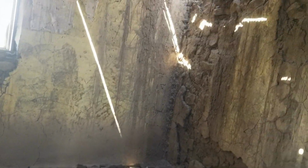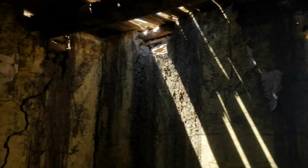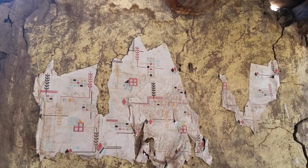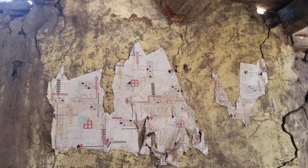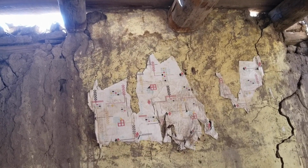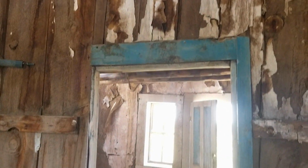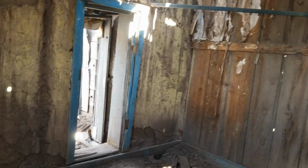Wow, there is not much left in here. I mean, these walls are crumbling. But there are these little swatches of wallpaper that if you look at them, it's like a vaguely Native American pattern, I would say. So maybe Native Americans lived in here. Like Navajo or something. Or actually, I don't know what tribe lived in this area. The Zuni, maybe? Oh, wow. Look at the door frame, that cool turquoise color. Very New Mexico.